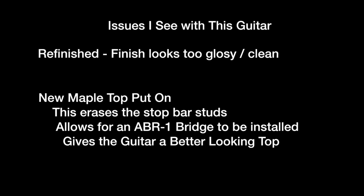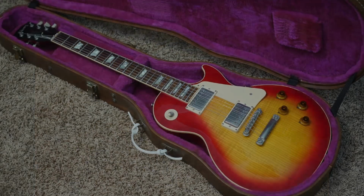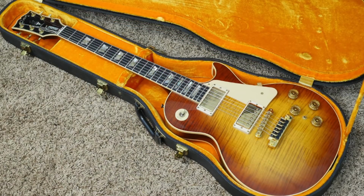So now that we've got a general overview, let's view what I think is wrong. I believe this guitar has been refinished and retopped with a really nice quilt top. Now, why do I think this? First off, this shot shows us it has an ABR-1 bridge. Now, remember, this is early 80s. The ABR-1 was not heavily used except for on prehistoric reissues and other limited edition custom ordered guitars.